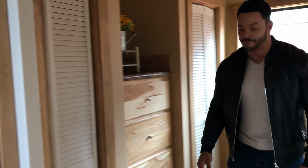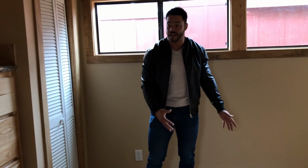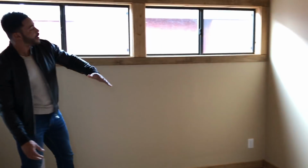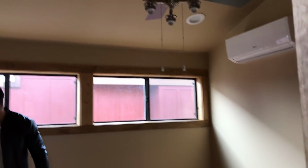And then what I love about it is it comes right through to your master. You'll see right here, you have that flow. You come in, you have enough space to fit a king size bed. Again, brought in natural light with the windows, natural light through the home from front to back. And we've got the accordion doors here for your closets.